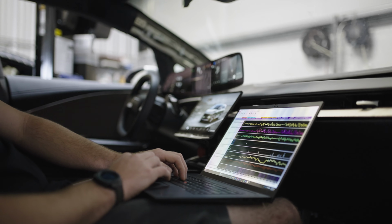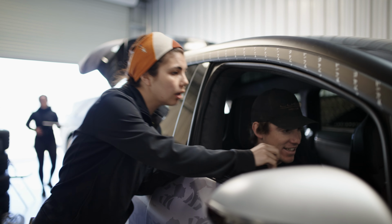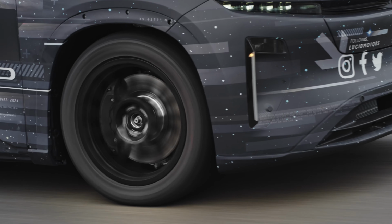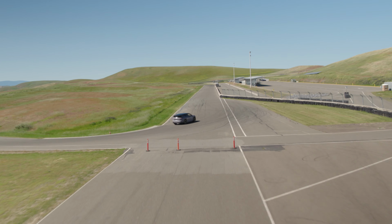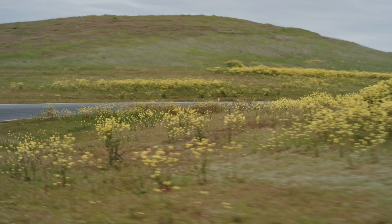Our team bridges the gap between all of the brilliant controls engineers and all of the brilliant hardware engineers and sort of brings that together into a product that people love to drive. The car itself has this smoothness and effortlessness to it, while also being extremely high performance and capable and practical.